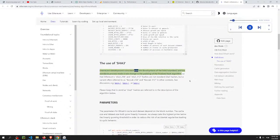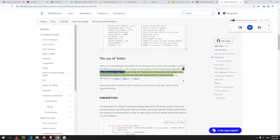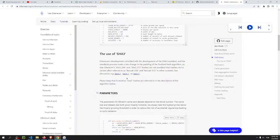Ethereum's development coincided with the development of the SHA-3 standard, and the standards process made a late change in the padding of the finalized hash algorithm. So Ethereum's SHA3-256 and SHA3-512 hashes are not standard SHA-3 hashes, but a variant often referred to as Keccak-256 and Keccak-512 in other contexts. See discussion.